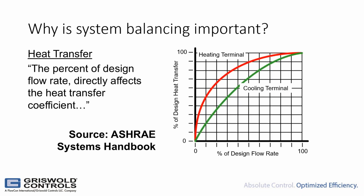So why is system balancing important? Well, we talked a little bit last week about how the delta T, the temperature drop across any heat transfer equipment, is impacted by what the flow rate is. And this graph really shows in graph form what we talked about. If you look at the graph, a typical heating coil is the red curve, and a typical cooling coil is the green curve.